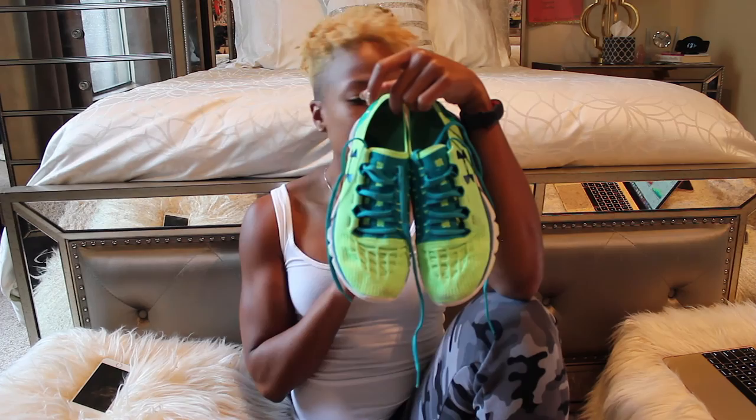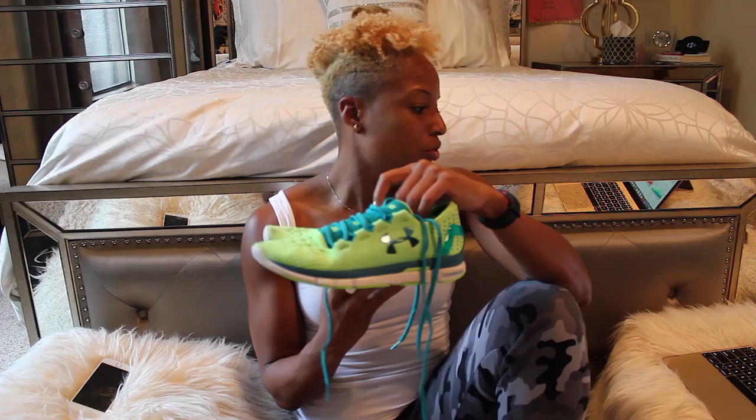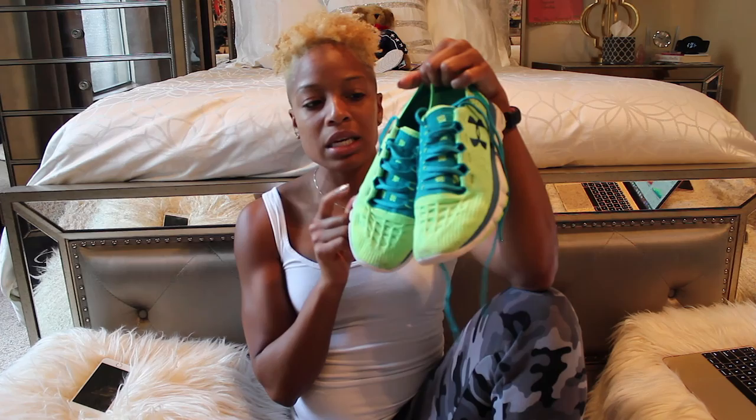I don't know if this colorway is out, or if it's out and already sold out. It is a bright color, so it may be a summer color. But I do see some of the shoes from the summer still on there. So, who knows? But these shoes, honestly, even this summer, I was killing them.